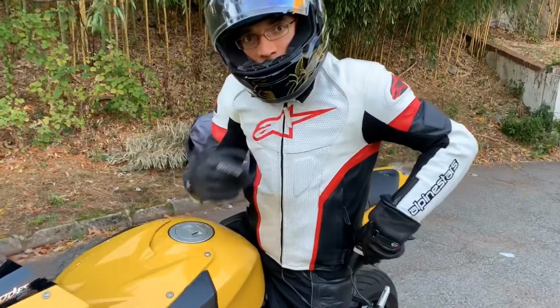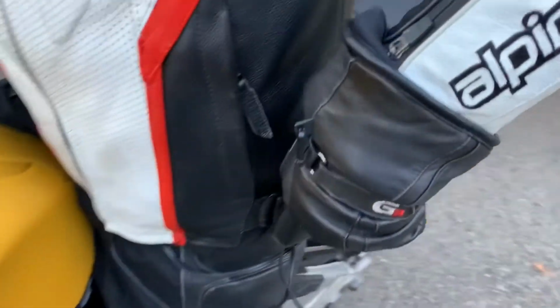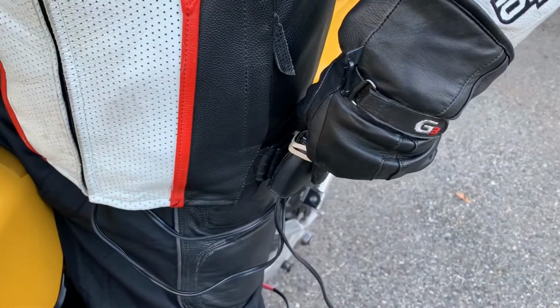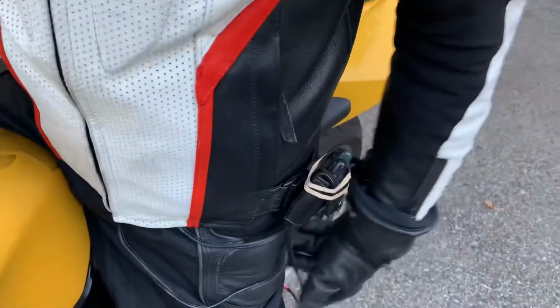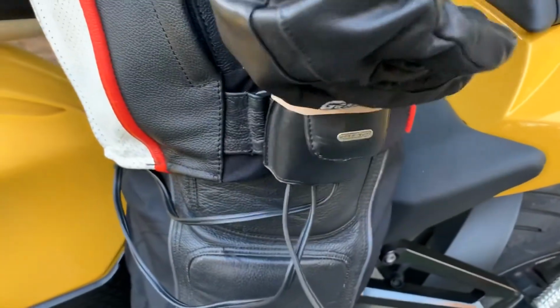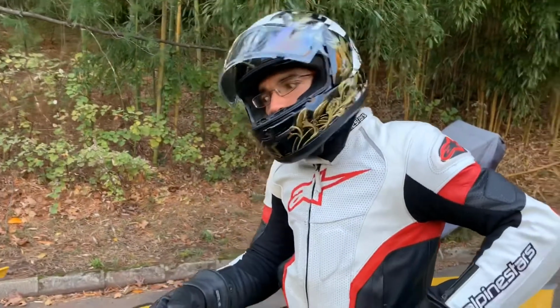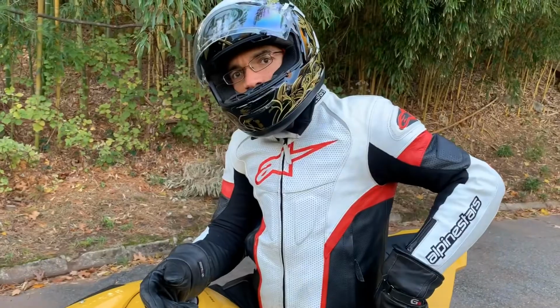Once you have this plugged up, the heater gear is actually on. So if I were to turn my hand up like that, I would actually feel it coming in my gloves. Once you have it plugged up, the heater gear is actually turned on. So normally I plug it up just as I'm about ready to start.